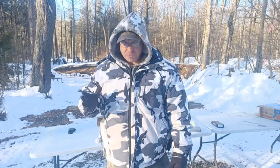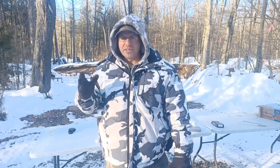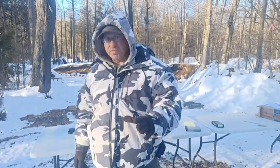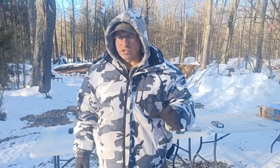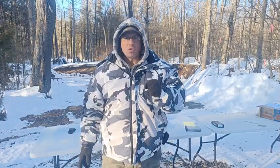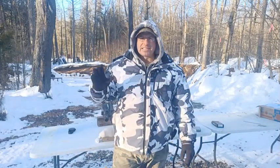So it starts having diminishing returns. Both of these cartridges start having diminishing returns past 700 yards on large game. Okay, so from the perspective of this hunter that I was watching, that basically does lots of hunting with both of these cartridges, they both struggle at or past 700 yards.